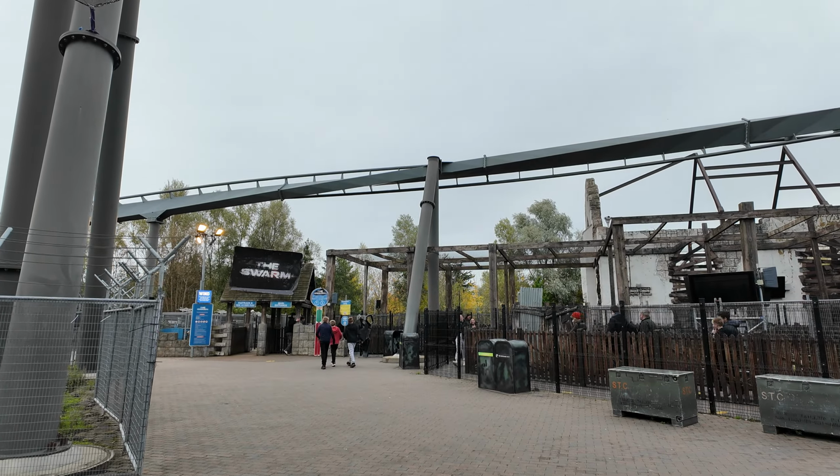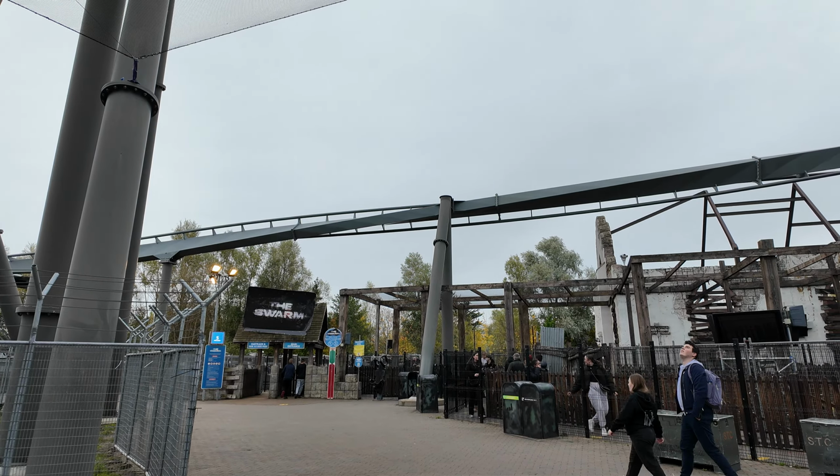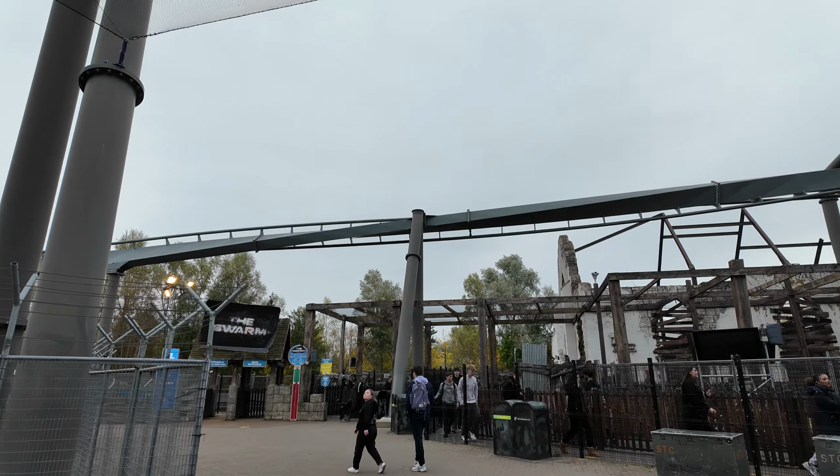As you can see, Swarm is currently on 5 minutes. Robbie's just gone on for her first ride on Swarm in a long time, so she's going to check that out. 5 minutes is really good. I think everyone's gone to Hyperia, and then hopefully I'll get on straight afterwards.